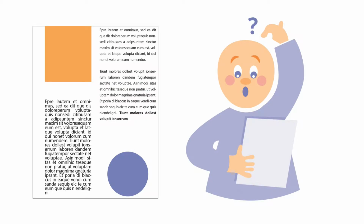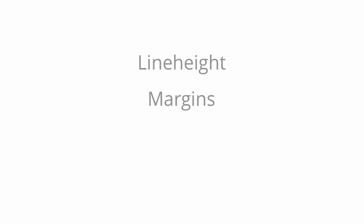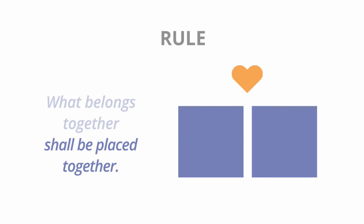In graphic design, we encounter space everywhere. It can either confuse our reader or enhance our message, dependently on how it is used. I use space in line heights and margins to mention two important areas. Regarding space, there is really only one rule you need to follow. What belongs together shall be placed together. It's a bit like life in general. The distance between two elements will show us if they belong together or not.